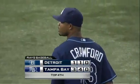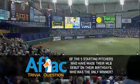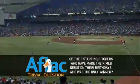Rays get two out of the bottom of the third to take a 3-1 lead. We go to the fourth, and it's time for the Aflac trivia question. Aflac, we've got you under our wing. Of the five starting pitchers who've made their major league debuts on their birthdays, who was the only winner?